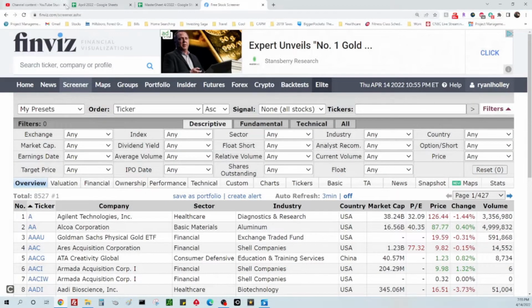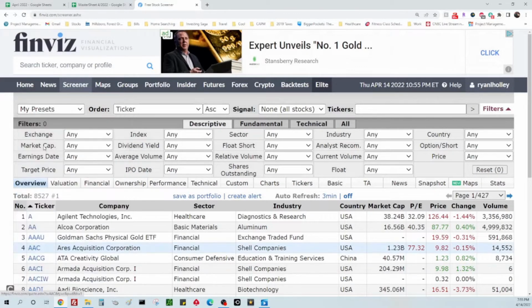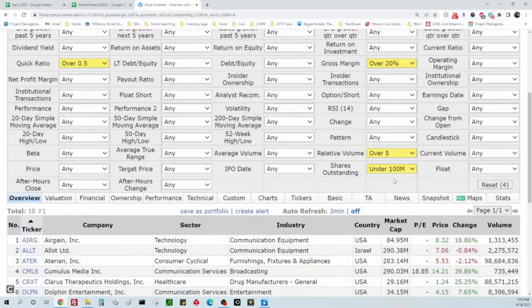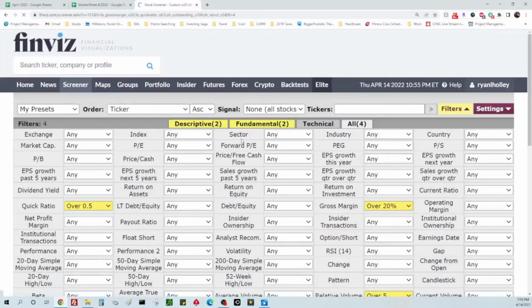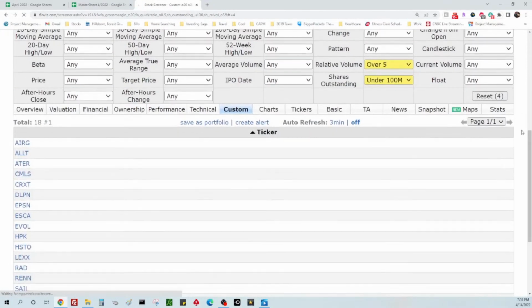So when I click the preset button, you can see I have S, which is screener on the far left, and then there's P, which is portfolio. So we're gonna go to the rainy day relative value. Here's my scan if you guys wanted to take a peek. It looks like stocks that are kind of hanging in there. Gross margins over 20, relative volume is over 5. So these are stocks that basically run in a day, and I've already missed the move for this, but the point of this is to add this to my catalog and chart it out when the next cyclical spike is.